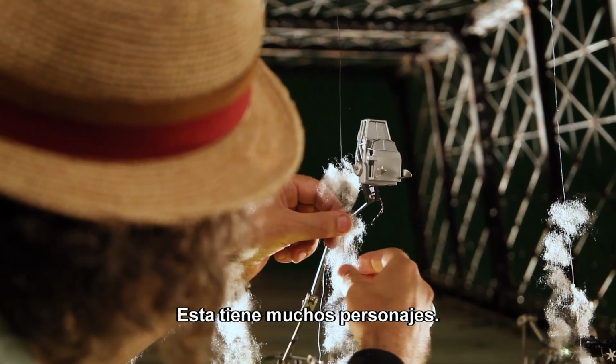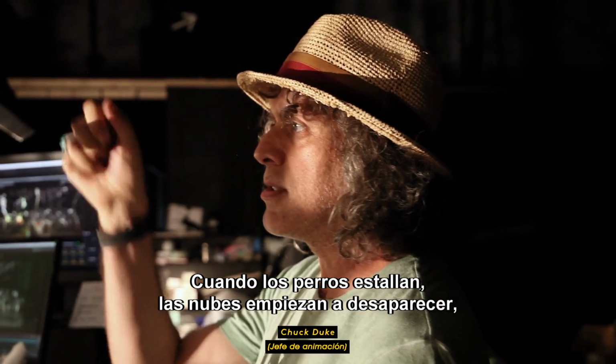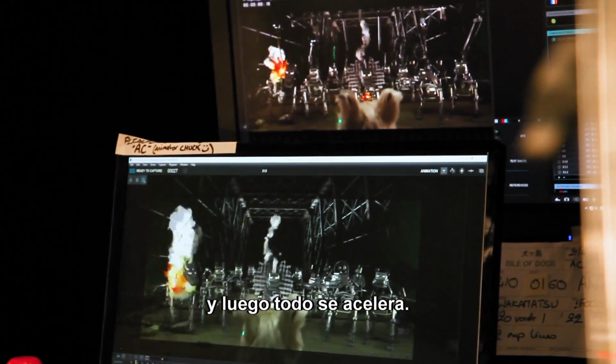This one has a lot of characters. Once all the dogs explode, the clouds will start to dissipate, and then everything will speed up.